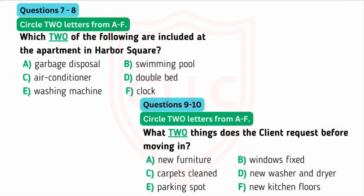As the talk continues, answer questions 7 to 10.